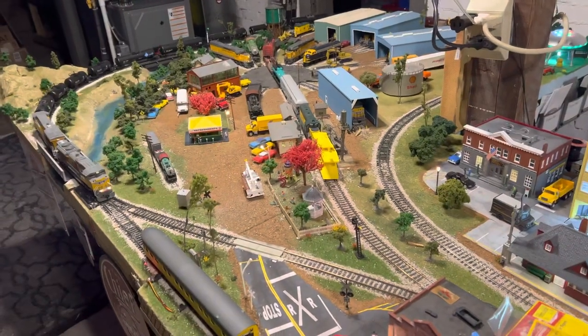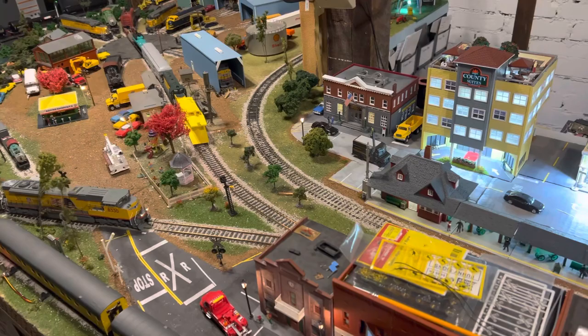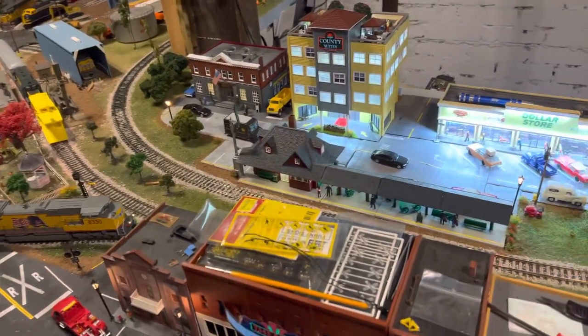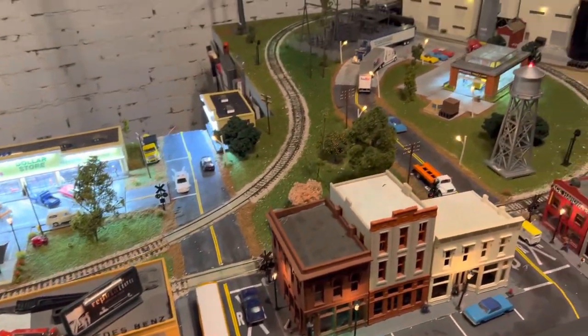There you have it. This is the final update of this layout. I'll throw in some extra videos of some trains running by, different ones that aren't here visibly on the layout.